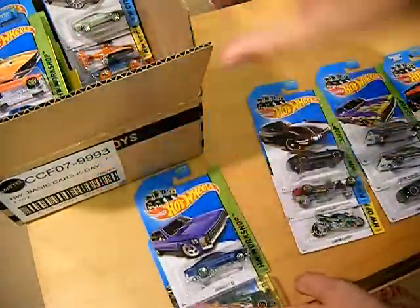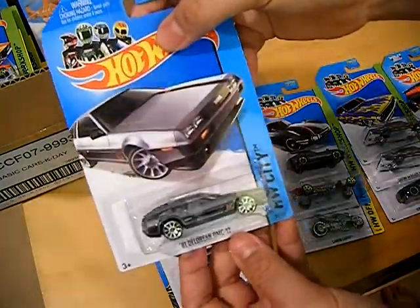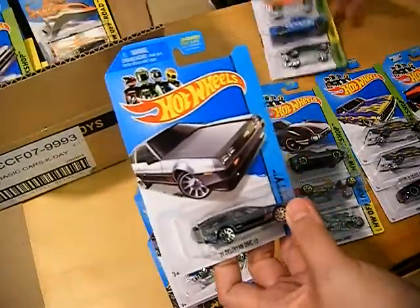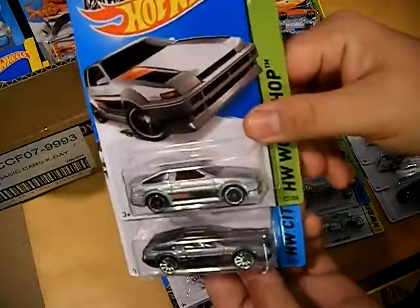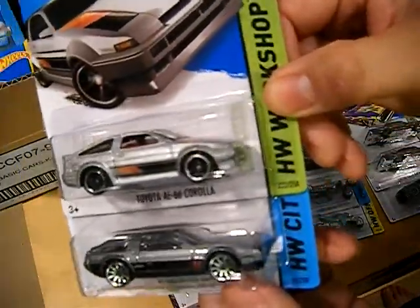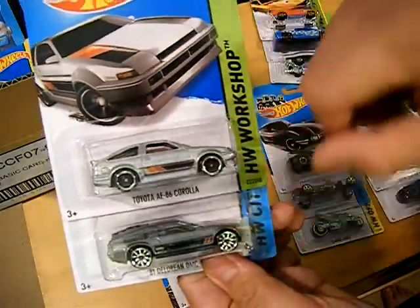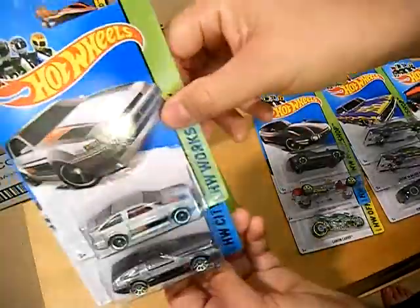And then another thing that I found in this case that I missed for some reason was the DMC DeLorean, and I was saying how much the Corolla looked like it. So let me see if I can make that comparison now. It has the same vein of aesthetics going here. The tampos are almost the same. It's interesting. You have this orange striping here and an orange striping here, but obviously 2 different cars, but they look very similar.